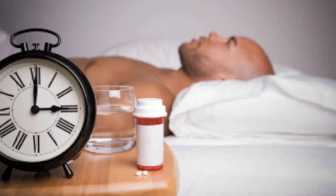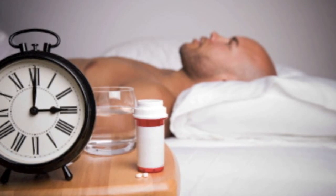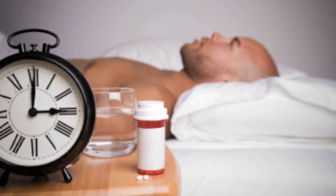Sometimes after surgery, the sleep cycle can get a little disrupted. Also, many patients tend to experience more pain at night due to the lack of distractions that are more typical during the day. If your physician wrote you a prescription for a sleep aid, take it if you feel you need it.